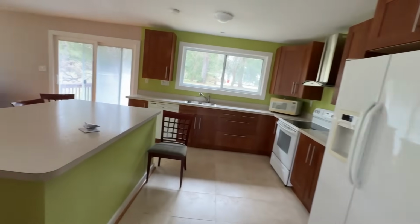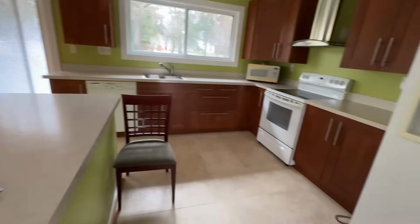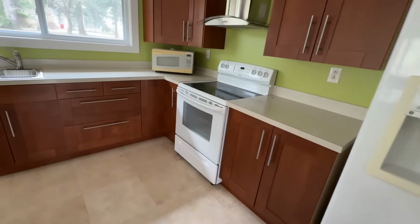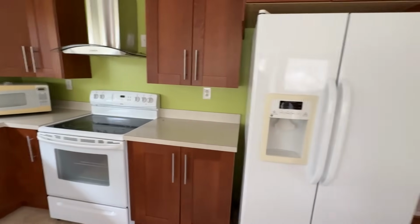And this is our kitchen. So what do I see? Okay. The appliances are white, and it's kind of interesting because these might be new.